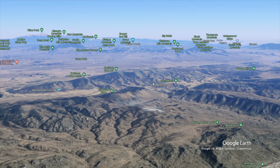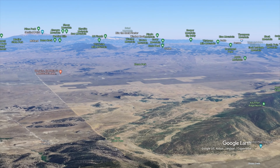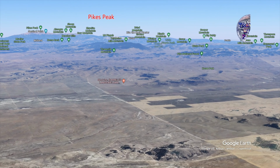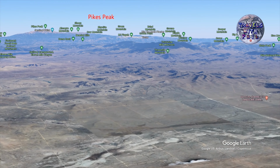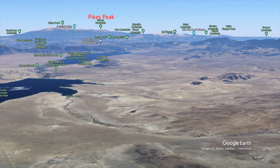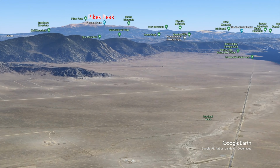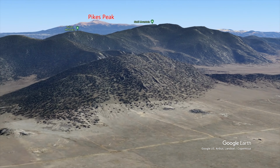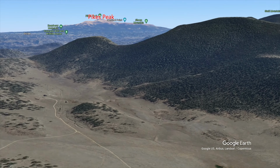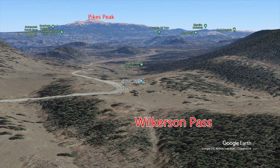Beautiful spot out there. Coming toward the local peaks there, then starting to come in toward the South Park Valley, some of the other valleys that are out there. You can see there's lots of little ranges of mountains. Up at the very top part up there, you can see Pikes Peak toward the left top. As we slowly move across here, you can see the foothills or the lower mountains. And then there's Wilkerson Peak again.